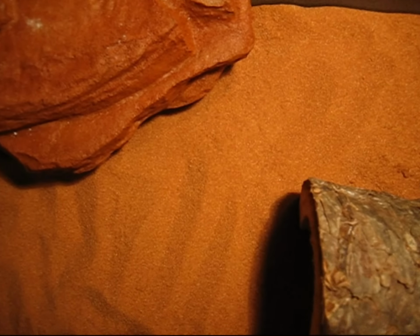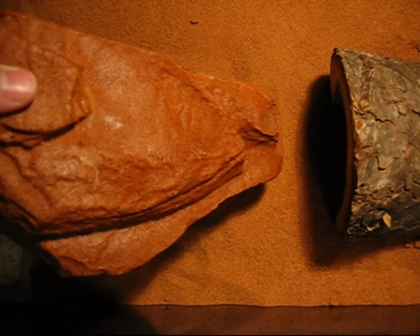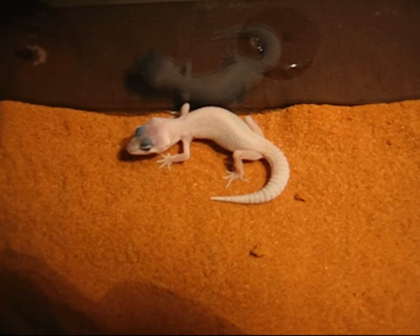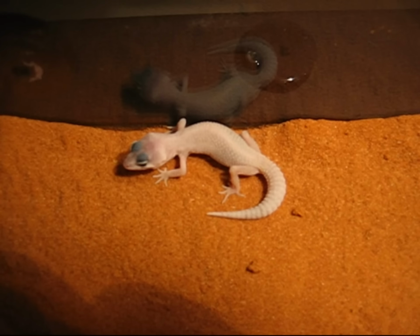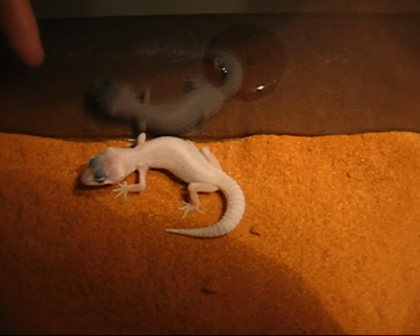So here, I'm going to lift this rock. That's where he's hiding. It's not actually a rock, but alright, there he is. He is 6 weeks old. Well, maybe 7 weeks old now. So he's still a baby.